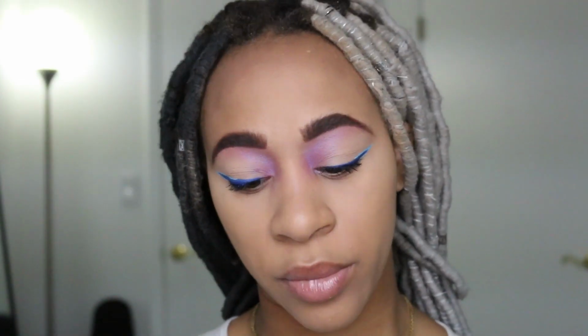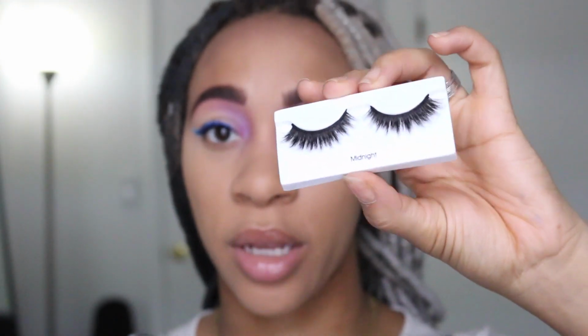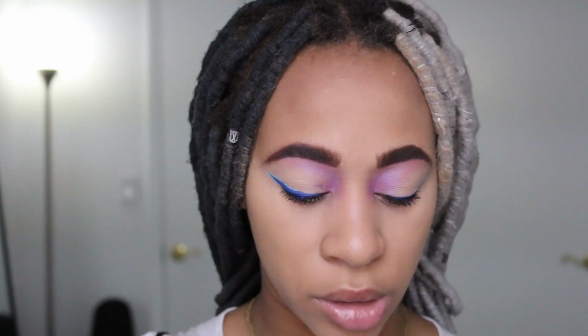Also got packs of lashes from, these are from Kiss, and this is the Lash Couture Faux Mink collection. Let's open this up. Also, heads up for brands, you should definitely put your lash brand name on here, so Kiss should be on here, because I'm only gonna keep this. I'm not gonna keep the entire box. It doesn't make any sense. Just a heads up. All right, let's try it.